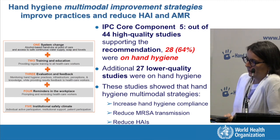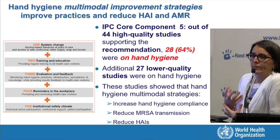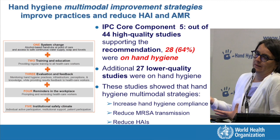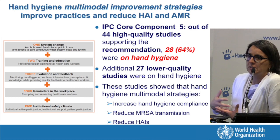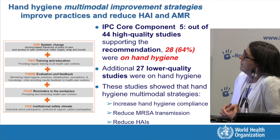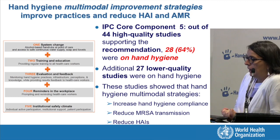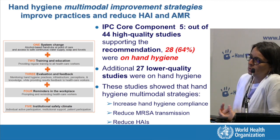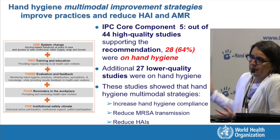So this is just a quick summary, but in terms of multimodal improvement strategies, as I said, this is the first time we have a recommendation in IPC about how to implement, not what to implement. How to do implementation by using complex approaches, interconnected components or elements that you experimented with very well in the field of hand hygiene, but we believe are applicable to any IPC intervention. And as I said, this is the recommendation that is most supported by evidence. 44 studies were included according to the quality selection.